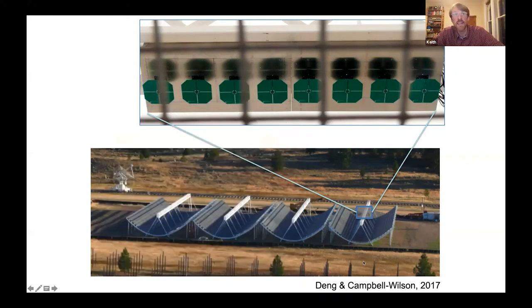I should say, none of this moves. This is all bolted to the ground and stays stock still all the time. That saves you a fortune in maintenance and engineering.